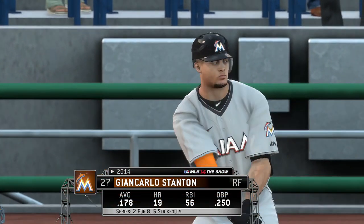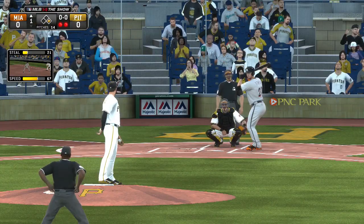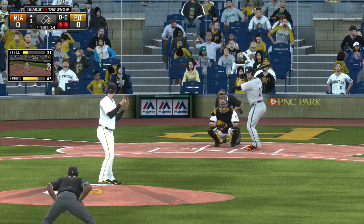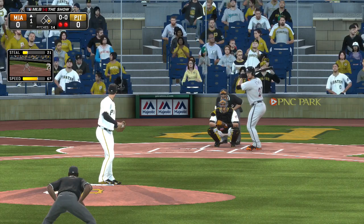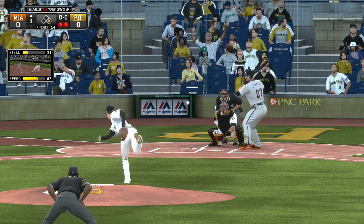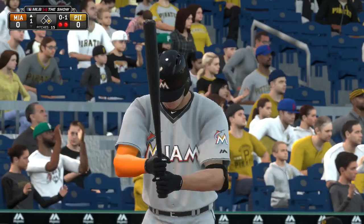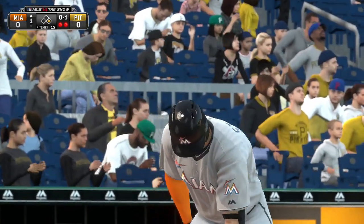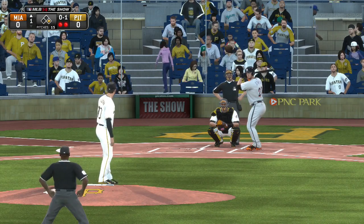Giancarlo Stanton will get his first shot here. Couple of hits in 4 trips last night. Here's the first offering. Now a fastball on the inside corner, and he takes a look at strike one. Yeah, a little surprising he didn't offer at that one. That was a dangerous spot for a good fastball hitter.